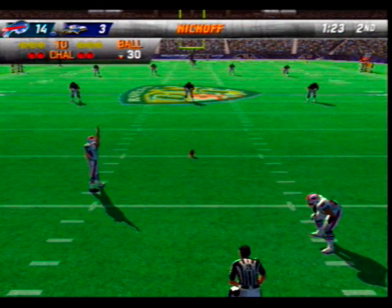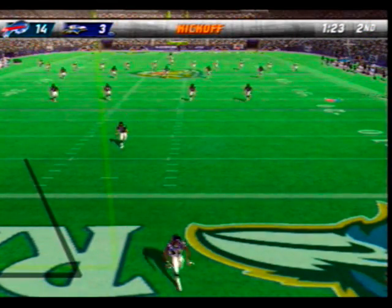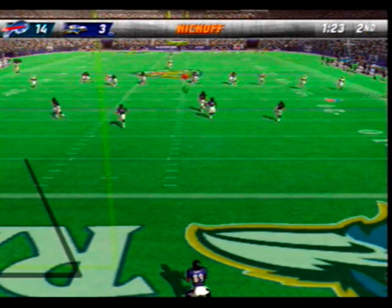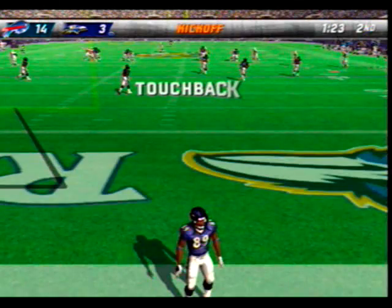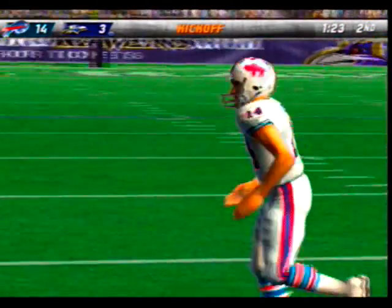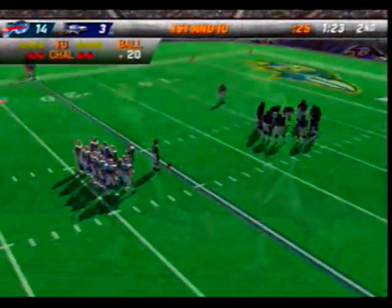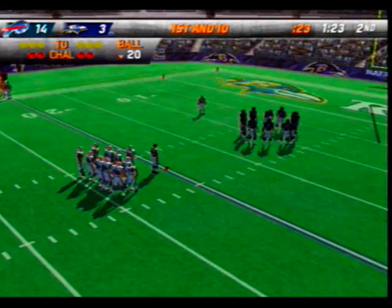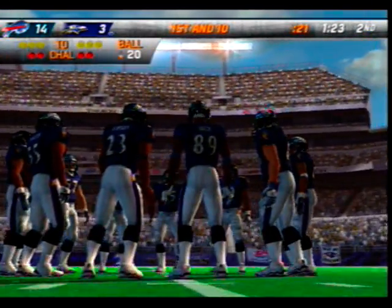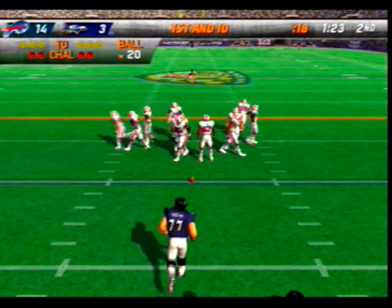Dickerson will be kicking off. He got all of it, and it sails out of the end zone. The Ravens need to score quickly as they start this drive at the 20. First and 10.